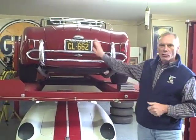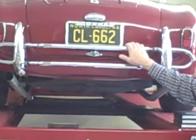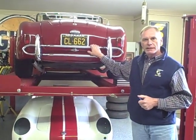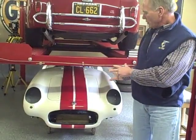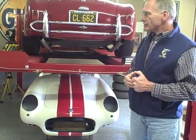This is a 289 Cobra, 1965. Aluminum body, a real thing, Carroll Shelby. I bought it in California and drove it across the United States to North Carolina about 8 or 9 years ago. This is my son's car, and it's called a Berkeley. It's kind of a baby Cobra. It's fiberglass, has a motorcycle engine, front-wheel drive. It only weighs 700 pounds.